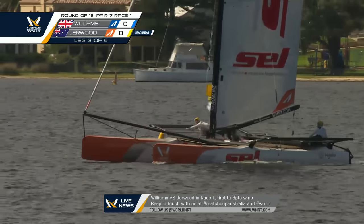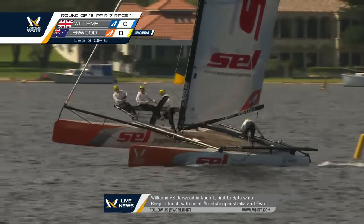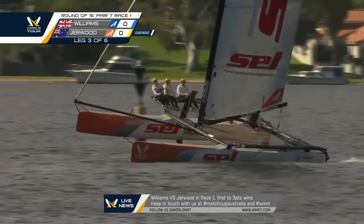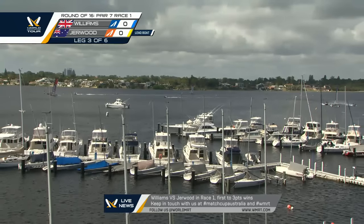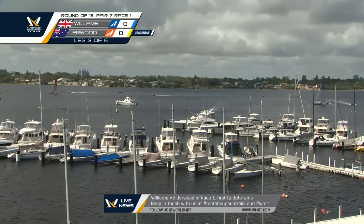Jerwood now approaching the boundary, so he will tack back onto starboard to stay in check with Williams, who's also approaching the left-hand boundary inshore here off of Royal Freshwater Bay Yacht Club in front of the fans. And he'll be setting up for a tack. There it is onto port.